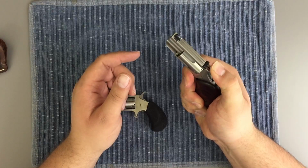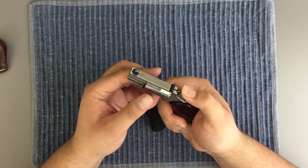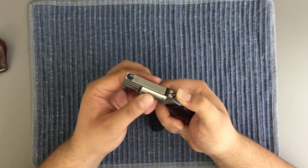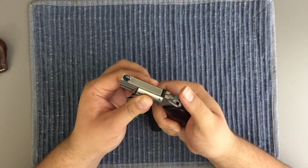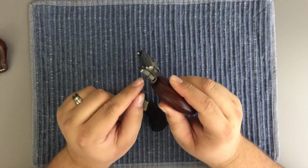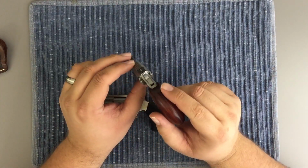See, now the hammer is sitting on a round. That's potentially very dangerous, but I can pull it back, turn that thing into the safety notch, let the hammer go down, and it's locked in between two rounds. Isn't that fantastic? So now this gun is relatively safe.